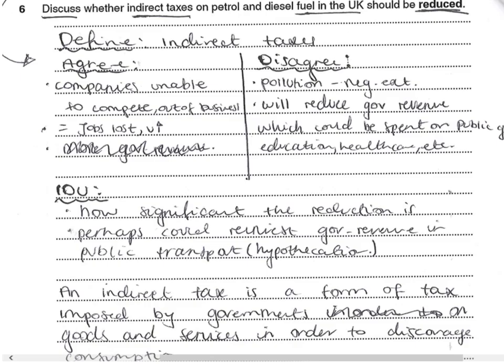So if you agree with this statement, you think that taxes are ineffective, and you are talking about the reasons why. One of the reasons given in the case study is this one: the companies are unable to compete, go out of business and jobs are lost. But the other essential argument that would apply would be inelastic demand. So you're saying that a tax is ineffective when there's inelastic demand, and that will give you a graph to draw on that one.